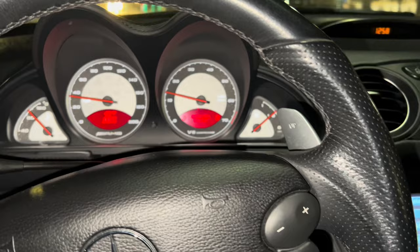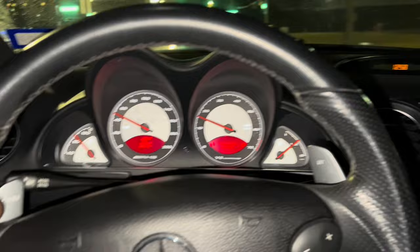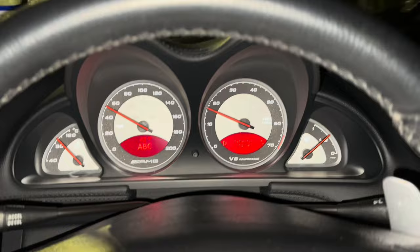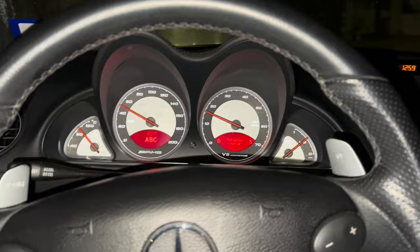I know that the 5-speed is very reliable. The 7-speed has had issues in other models, I know. I can't speak for the SLs. But I know that the 5-speed is super reliable. But there is, they call it lag, I guess, in the acceleration, the initial takeoff of the 5-speed. I think the 7-speed kind of fixes that problem. I think that's what I'm feeling.